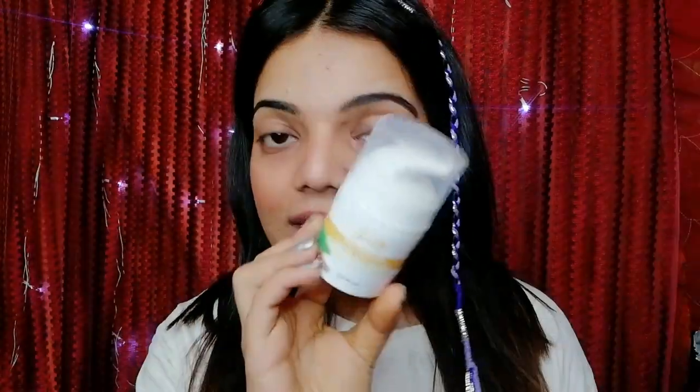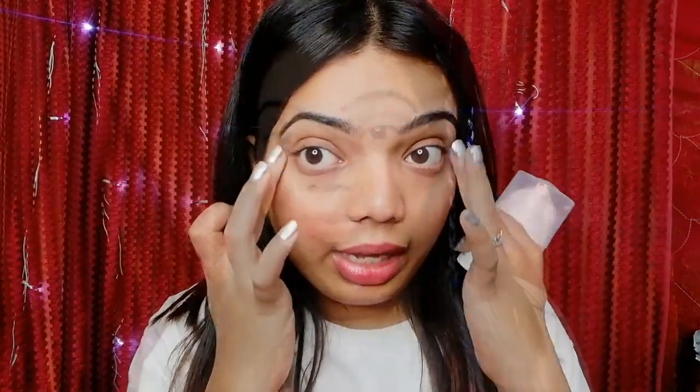So beauties, let me tell you about the product which I'm using. This is Jiva Pure Radiance Under Eye Cream. This under eye cream is something which is going to remove your dark circles in just 3 days. Actually 7 days is what is written, but I started seeing the difference in just 3 days, and trust me, it works. Now I'm going to show you the demo also, how I apply it on my under eye.